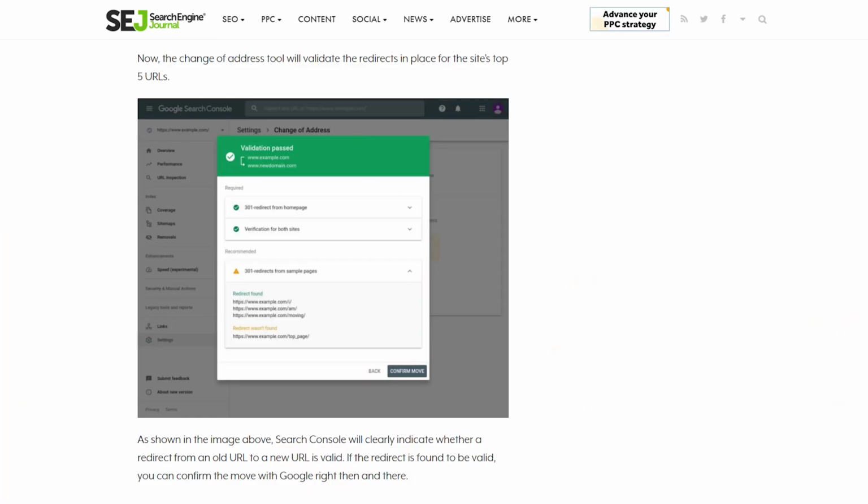Now, in this tool, you have the following new features. One, there is a redirection validator which checks if you made the correct redirection from all the pages on your current website to the new website. And second, there is an on-screen pop-up which tells you what kind of progress you're making. Now, it's important to note that this entire process of redirection could take up to 180 days.